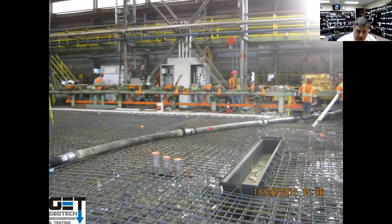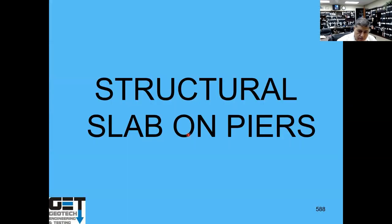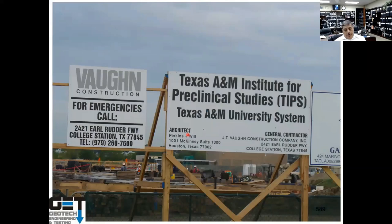These are industrial slabs. They've got a lot of steel in them because of the heavy loads. Double mat steel. These are structural slabs on piers, Texas A&M project.